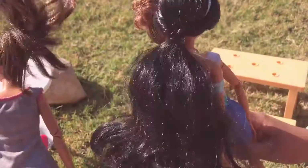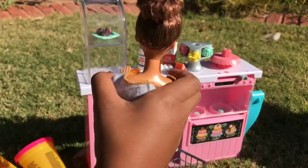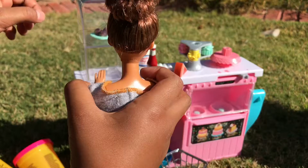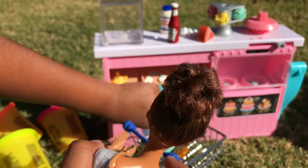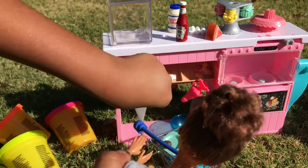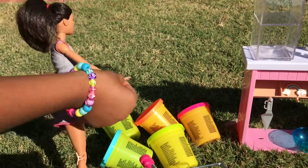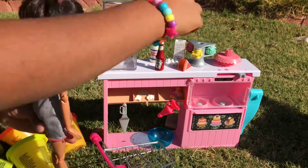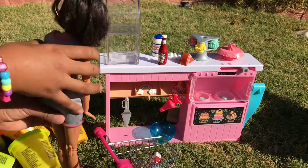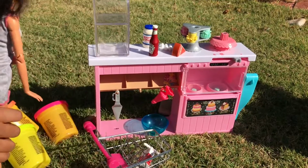3, 2, 1, go! I am going to pick blue, yellow, and pink. For my toppings, I am going to pick some honey and some berries. And then now I'm going to get this spreader and this teddy bear. So I'm going to be using all of the colors. And I'm going to be using some vanilla extract. And this rainbow. And a piping bag.